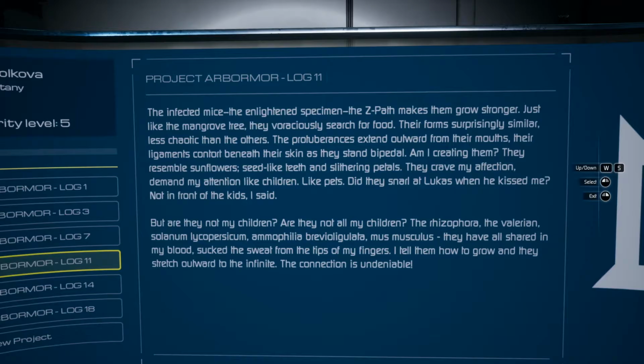Yes. The infected mice, the enlightened specimen, the Z-path, makes them grow stronger. Just like the mangrove tree, they voraciously search for food. Their forms surprisingly similar, less chaotic than the others. Protuberances extend outward from their mouths, their ligaments contort beneath their skin as they stand bipedal. Am I creating them? They resemble sunflowers, seed-like teeth and slithering petals. They crave my affection, demand my attention like children, like pets.